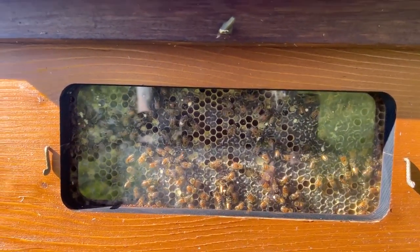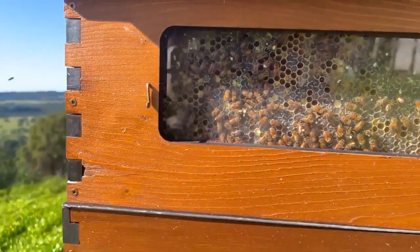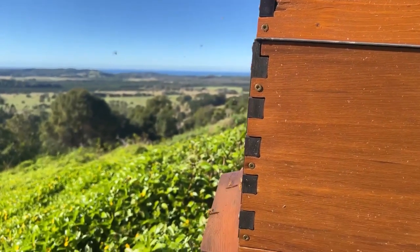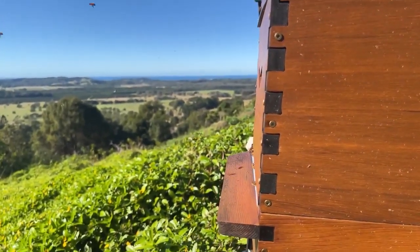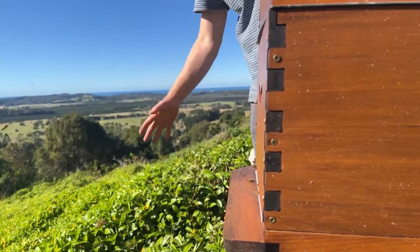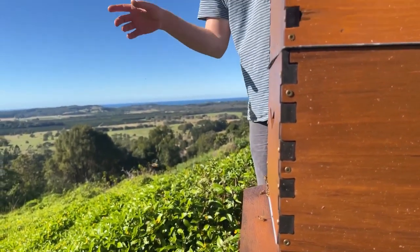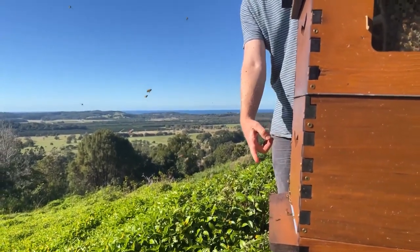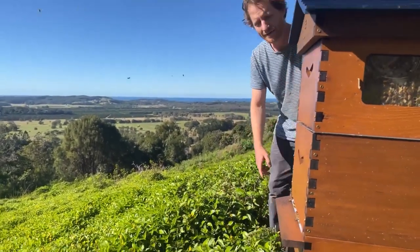So you might find that it's the first sunny patch after rain. You'll see a whole lot of bees, as you say, flying aimlessly around the entrance, which can look like a swarm if there's a lot of them. So they're all flying around here in a big cloud. And what they're doing is they're just taking off, flying around and coming back again to the hive.